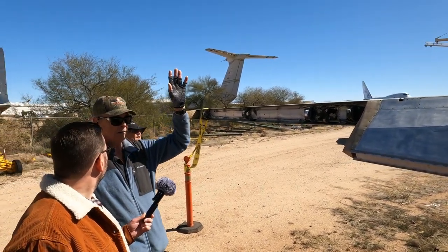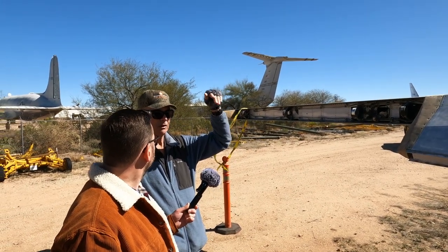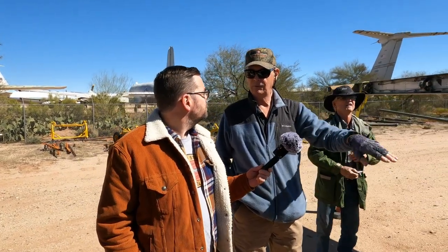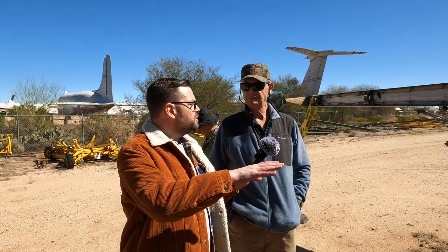As far as flaps or speed brakes, there were no drag devices. So once you hit the ground, and by the way, these brakes were not the world's greatest, that drag chute better work. Otherwise, you were probably going to blow the tires, or you were going to go into the barrier to get stopped. So very dependent on old technology drag chutes to make it work.